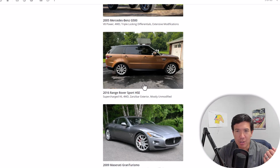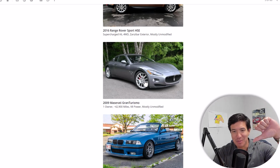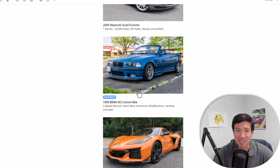Pretty generic Range Rover. It's old, out of warranty. You know, air suspension dies. Maserati, blah. I mean, that gets a thumbs down from me. Nobody wants a 4-year-old Maserati. Even if it sounds great and it looks cool, it's not a great car.